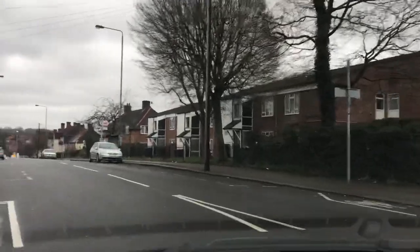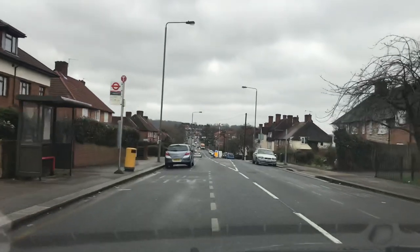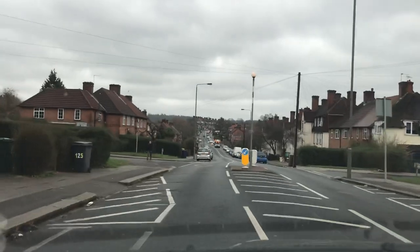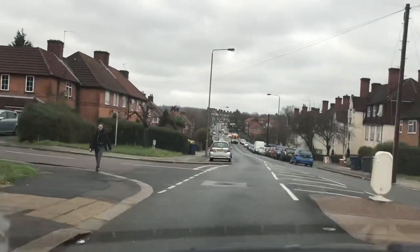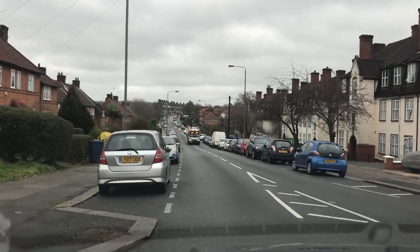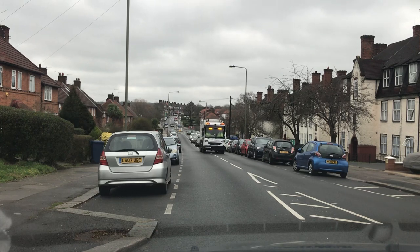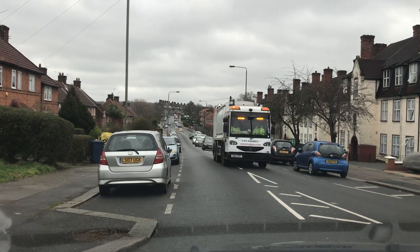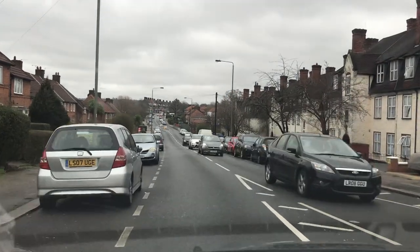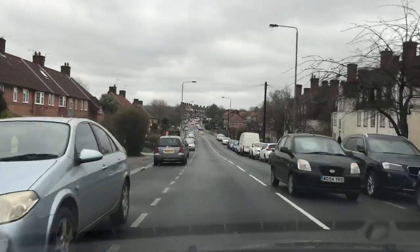Careful, a bit too much acceleration there. Rely on momentum a lot more as well. It's downhill, don't accelerate too much. Cool, I think we're good with other cars. Okay, right, I'm going to stop this now.